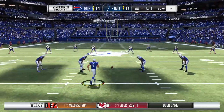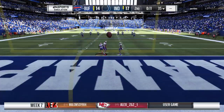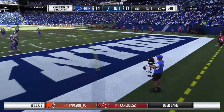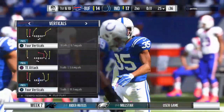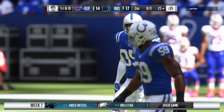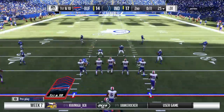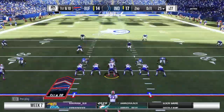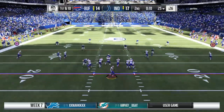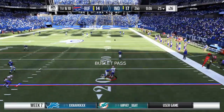Vinatieri out there to kick this one away. And this will not be returnable. It's out of the back of the end zone for a touchback. The Bills offense coming out, ready to take over. And with time quickly fading here in the second quarter, not sure how aggressively, offensively they want to play this. I think we'll find out just how much they trust their guys in this situation if they decide to take a shot.